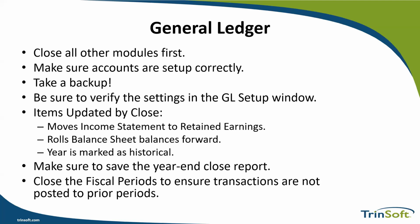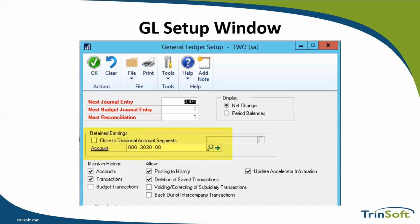Now, it is important to note, in the unfortunate event that something does go wrong, there are a couple options. First, you'll see that there will be a reverse year-end close option, which we'll talk about here in just a moment. Second option would be to load that backup that we took in one of the earlier steps, so that you can recreate or redo that close process if you need to. So again, if something does go wrong, it's not the end of the world. Take a deep breath. There's a couple options that we'll talk about. All right, so let's look at a couple things here.